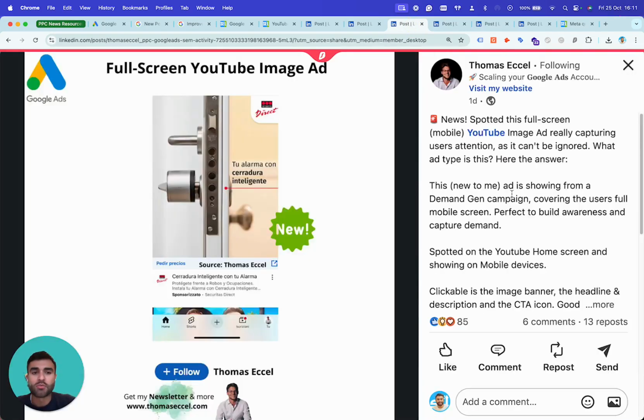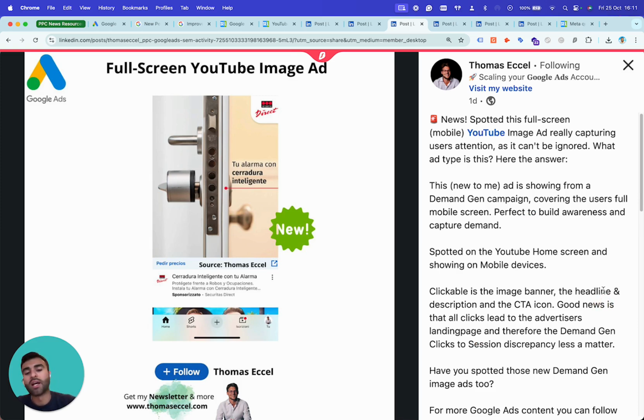The next news story here comes from Thomas et al. again regarding a newly spotted ad type for full screen mobile YouTube image ads that are capturing the user's attention. So we can see this on the home feed here as well. Thomas et al. has discovered this example, where as you're scrolling through, you can see this full placement across the entire ad. And we can see this example for alarms and door security, which is really exciting to see. And obviously, as you click on it, it goes through to the landing page relevant to that. And again, this ad is coming through from a demand generation campaign, which they are pushing quite heavily recently.